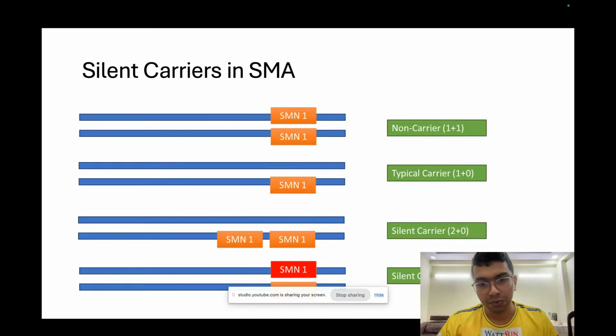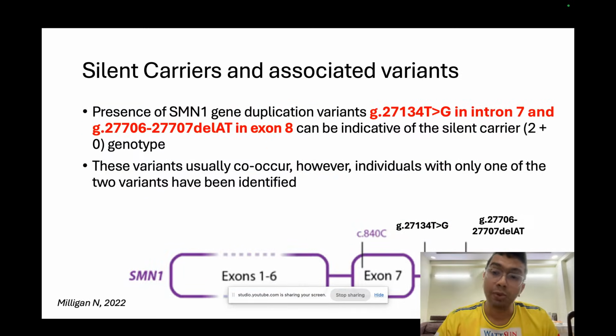So the bottom two configurations are known as silent carriers. In MLPA, there will be 2 copies of the SMN1 gene. However, functionally, there is only 1 copy of the chromosome with a functional SMN1 gene. Now, how to detect this? Frankly, really difficult. So scientists have found out certain ways.